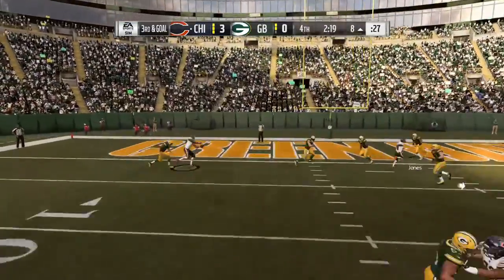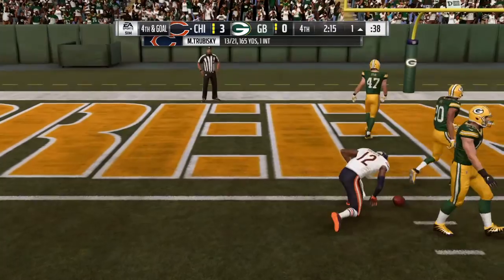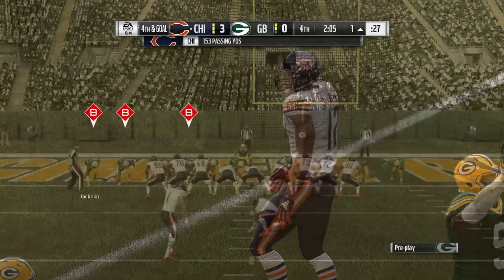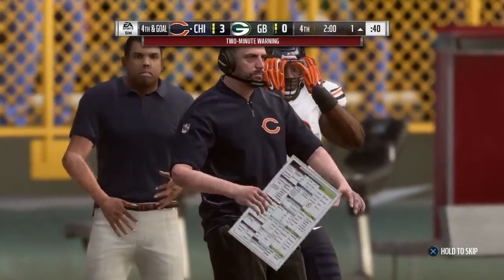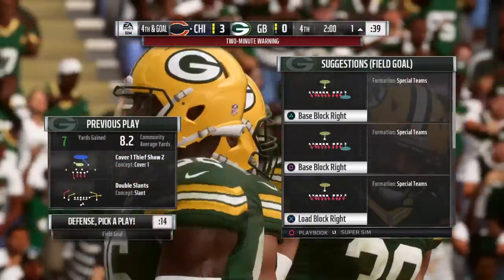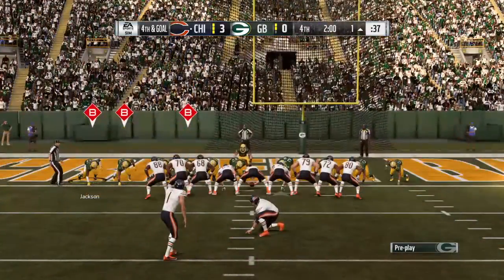On 3rd and goal, Trubisky caught out left side by Robinson. That pass play good for 7, but it still brings up a 4th and goal. So the field goal unit is on the field as this is a big spot right here. Time for a break. We'll come back, see what transpires after this.